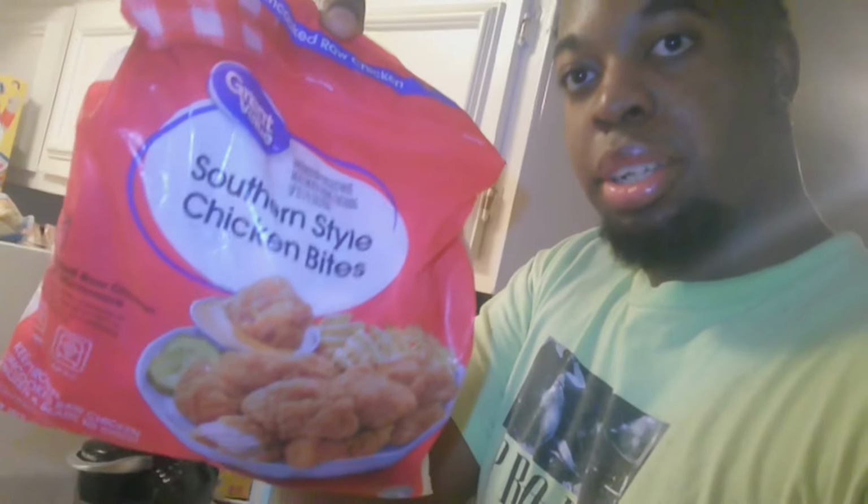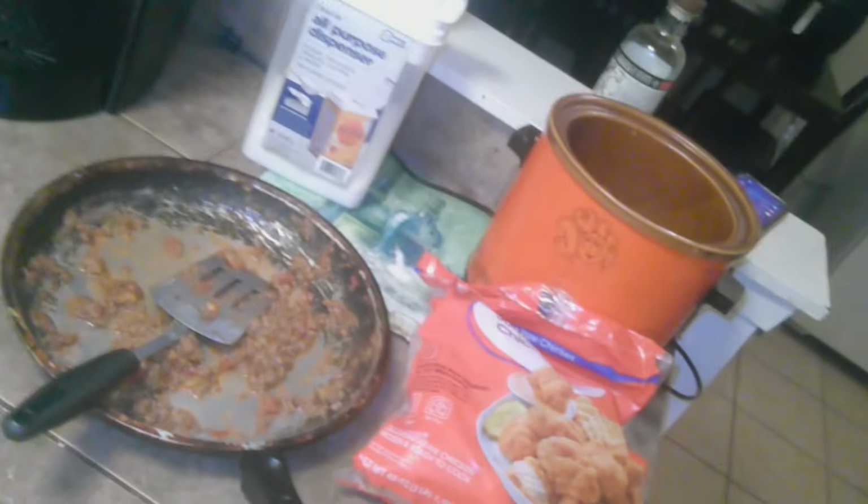I had made some potato wedges. I'm gonna make this in a minute, the salad style chicken bites. It's basically popcorn chicken. I got this from Walmart. It looked really good. So I made some potato wedges, like a little snack slash meal. I had some leftover from just 24 hours ago, the other night, for tacos.